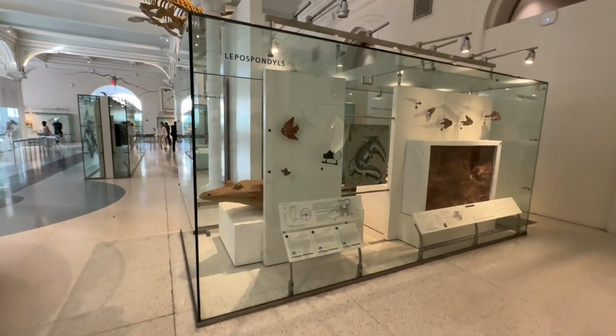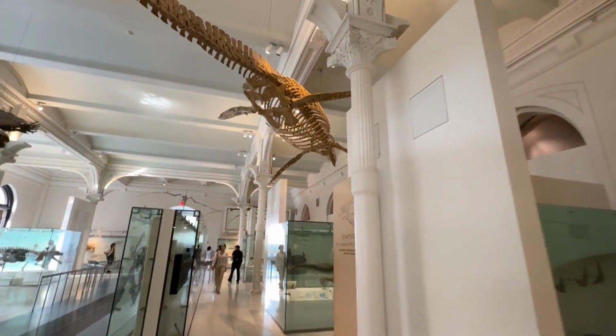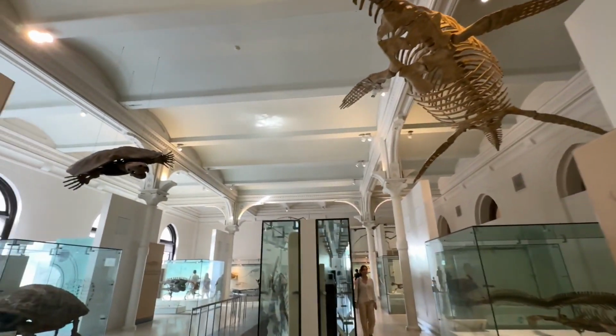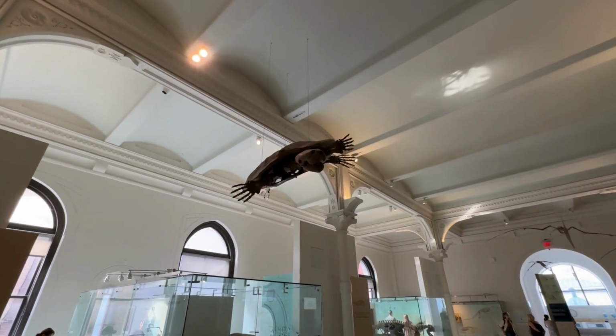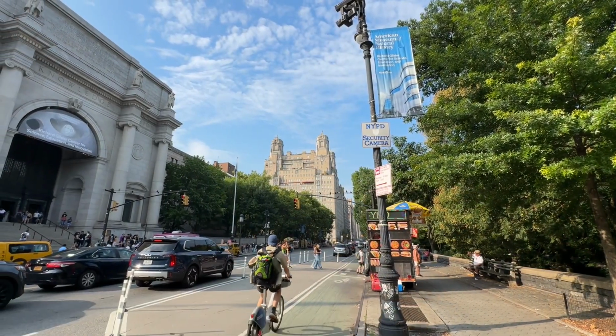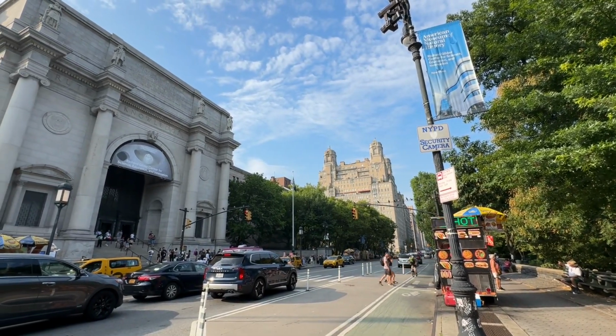So this is a great place to take your children or on a field trip to the American Museum of Natural History in New York City. So that's about it from the American Museum of Natural History in New York City.